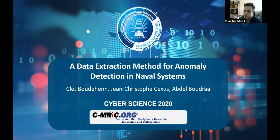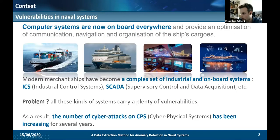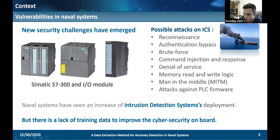And today I'm going to present our article, which is entitled "A Data Extraction Method for Anomaly Detection in Naval Systems," that we did with Jean-Christophe Cexus and Abdel Boudra. Let's start with a little part of context.